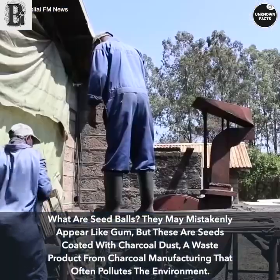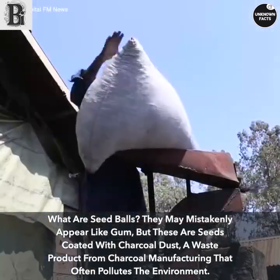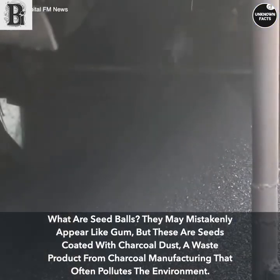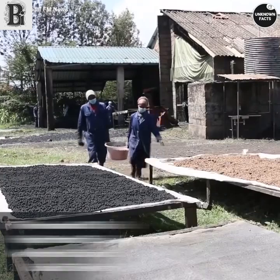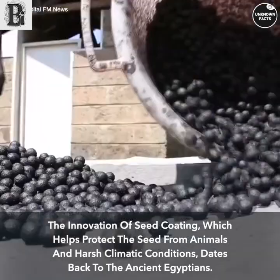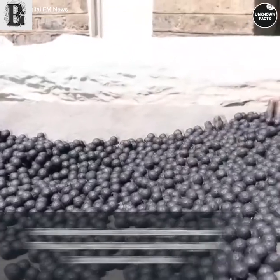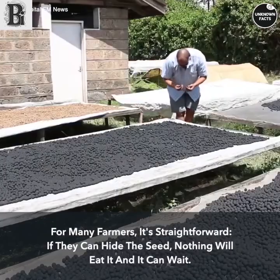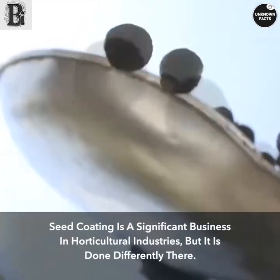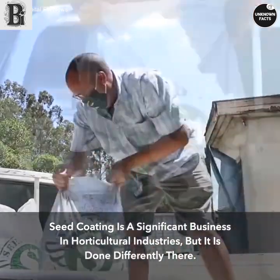What are seed balls? They may mistakenly appear like gum, but these are seeds coated with charcoal dust, a waste product from charcoal manufacturing that often pollutes the environment. The innovation of seed coating, which helps protect the seed from animals and harsh climatic conditions, dates back to the ancient Egyptians. For many farmers, it's straightforward: if they can hide the seed, nothing will eat it and it can wait. Seed coating is a significant business in horticultural industries, but it is done differently there.